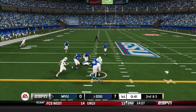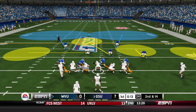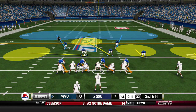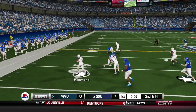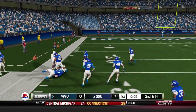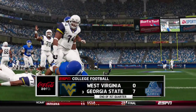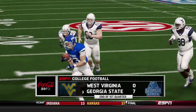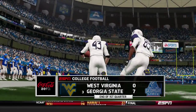Cook's pass is lobbed up there, and it's caught by Rod Keller for 9 yards and a 1st down. 2nd and 14 now for the Mountaineers. Hand off to Hammond. He gets outside here. Nice blocking. He's got the 1st down and more past midfield. Inside the 30. Taken down at the 25-yard line, and West Virginia will be in scoring position as we end the first quarter. Georgia State on top, 7-0.